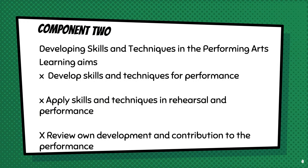We are now working on Component Two, which is our One Man, Two Guvnors. We'll be looking at developing your performing or designing skills. If you are a performer, you'll be developing a believable character, communicating your performance style and reviewing your performance in rehearsal. You will then perform the scene.